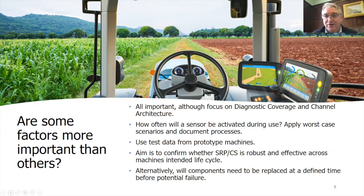We're trying to apply those worst case scenarios and obviously document all these things. And very much so when we're designing all these new ranges of equipment, all this background research and prototype information forms an essential part of the technical file. So videos, component details, test data, all those types of things. Really, what we're saying is that we're aiming to confirm that this whole safety system is robust and effective across the machine's intended life cycle.